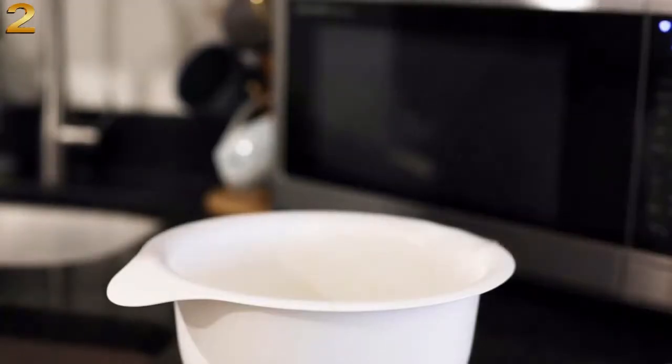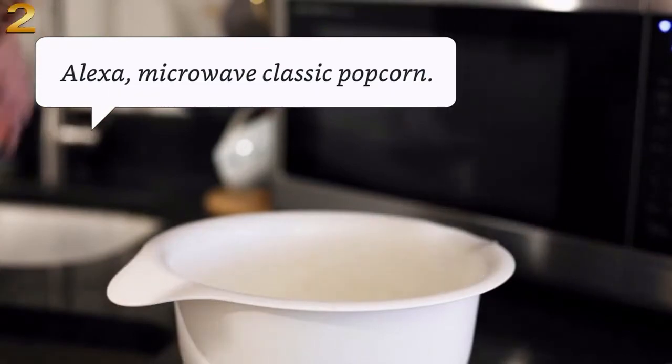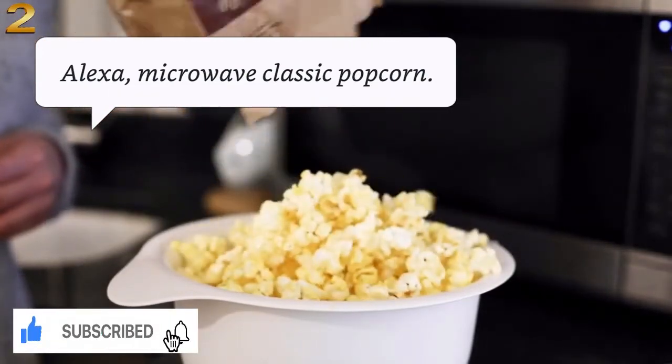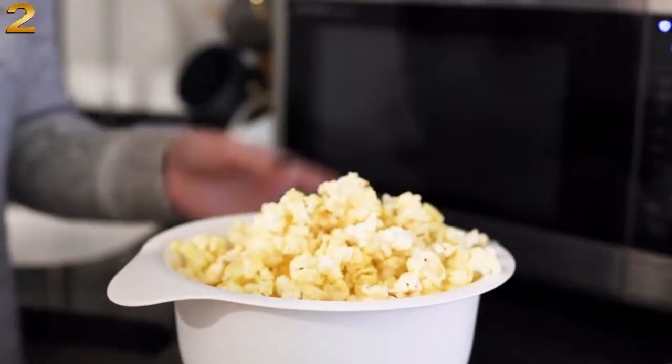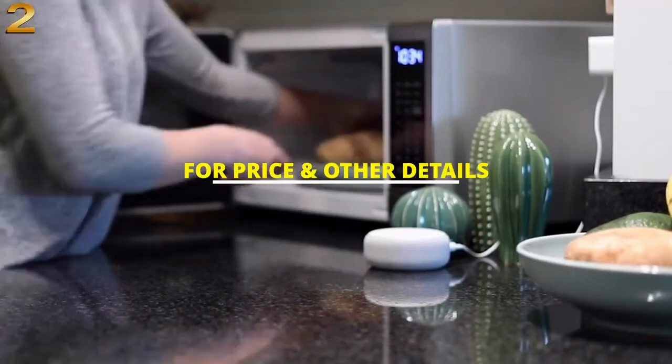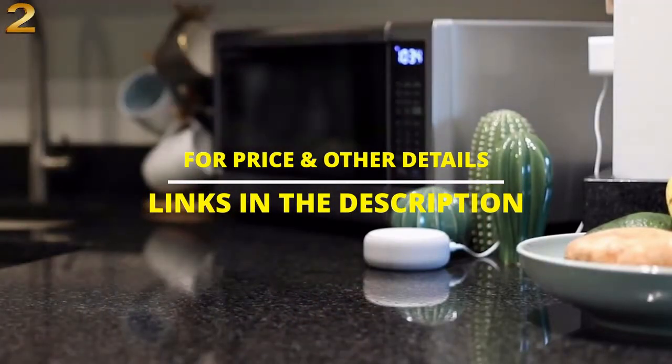Just ask Alexa, "Alexa, microwave classic popcorn," then sit back and enjoy the light and fluffy popcorn with the delicious buttery flavor of Orville Redenbacher's gourmet popping corn. When paired with a compatible Echo device, your Amazon smart oven allows for voice-controlled cooking with Alexa.